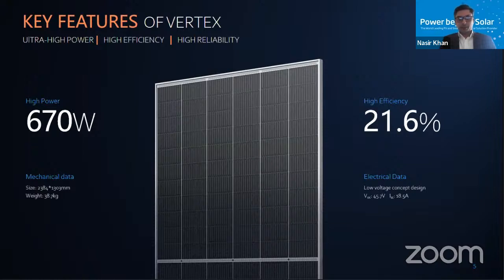Moving on further, when our customers opt for our Vertex 670 watt modules, with the help of high power strings they have a lot of savings in electrical system cost, in civil structure cost, and in logistics.